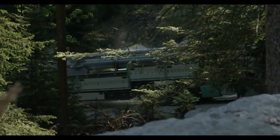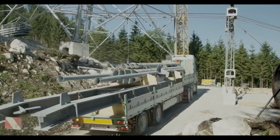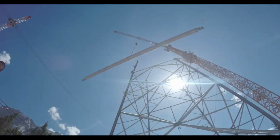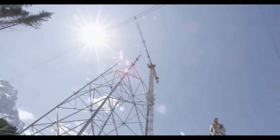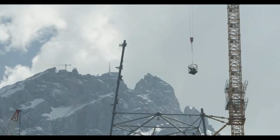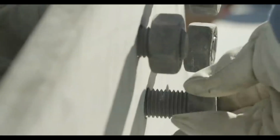At the same time, countless trucks loaded with steel are making their way up the mountainside. There's another construction site at 1,285 meters elevation. This is where the new cableway's only pylon tower is under construction. Another crane is here on site. To operate the cable car with only a single pylon, the new one will have to be stronger, bigger, and higher than its predecessor.